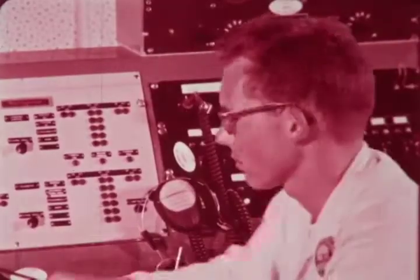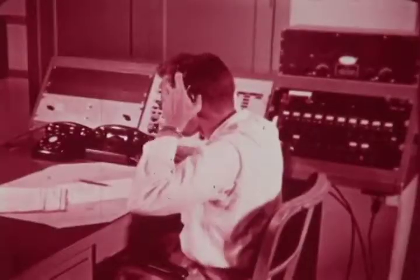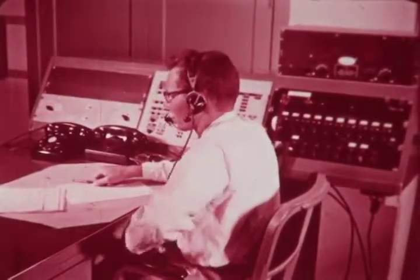Kingston One, this is Kingston Five, over.